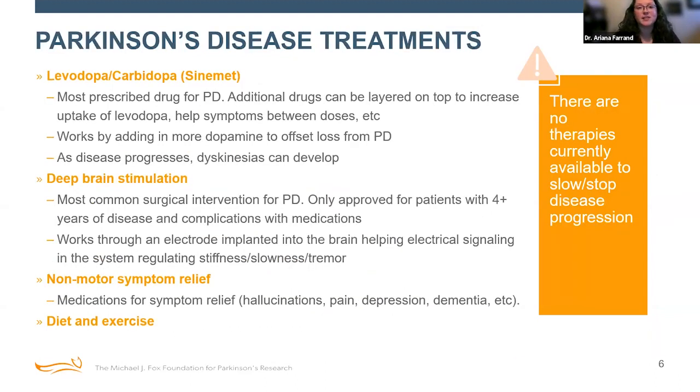And so Parkinson's disease is treated in several ways. It's important to note, though, that currently we only have treatments that can target the symptoms of Parkinson's disease. There are no therapies currently available that slow or stop the disease progression. So primarily levodopa and carbidopa is the most prescribed drug for PD, and this helps replace the dopamine that's lost when those brain cells die.